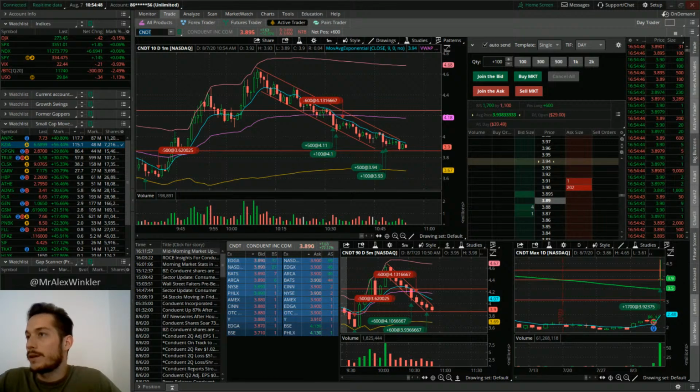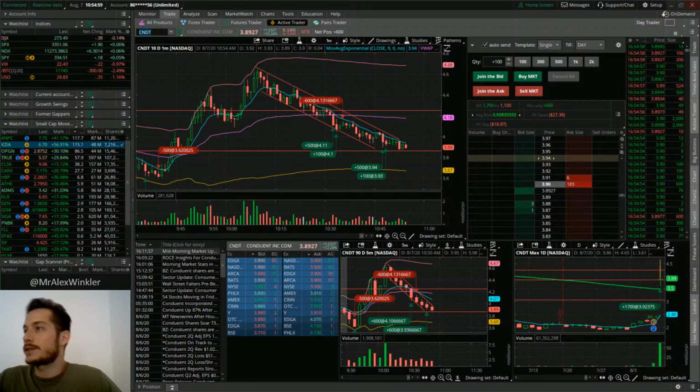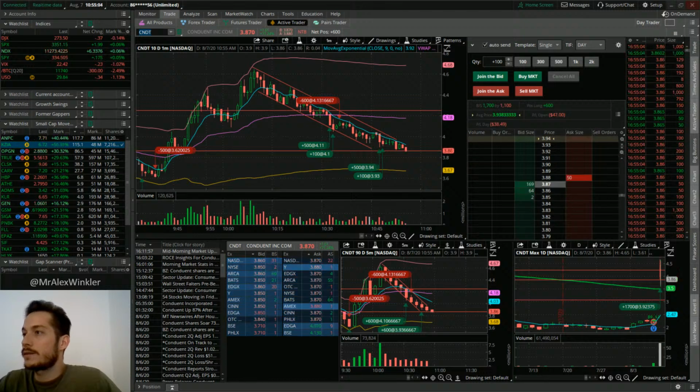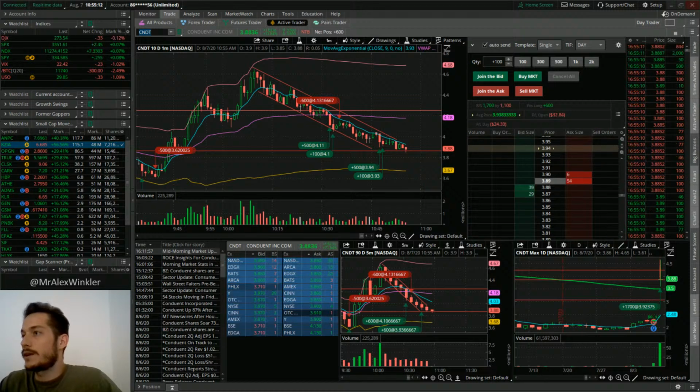Probably the ticker I could have been green on the most, CNDT, might actually be my biggest loser on the day. So 390, still watching this one. It is holding this zone very, very well. 387, 386. Yeah, here we go. It's cracking this zone. Quite unfortunate. 389.